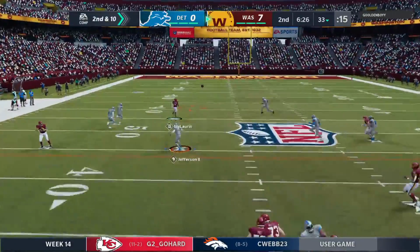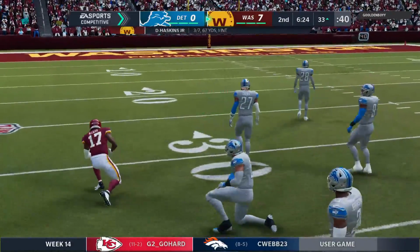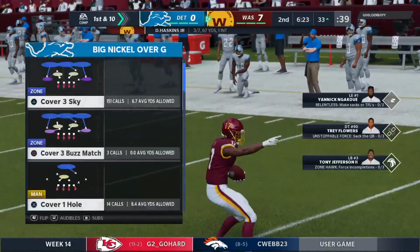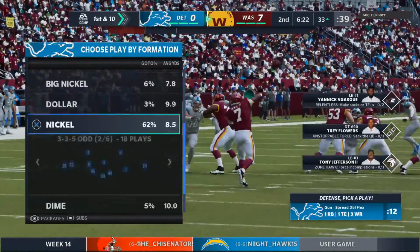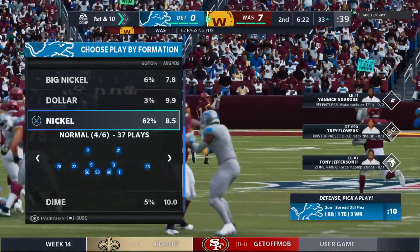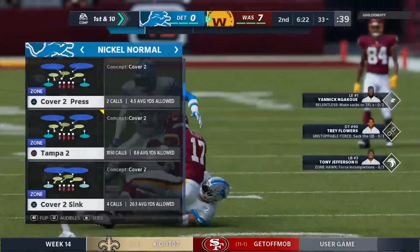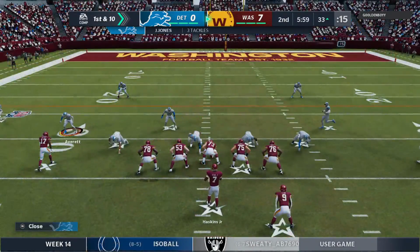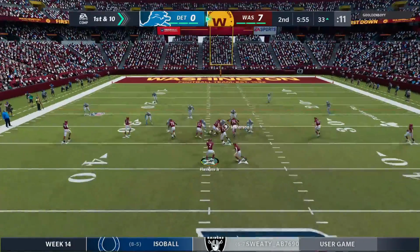From the gun, it's Haskins. That's complete to his receiver, McLaurin. It's a gain of 34. When they've needed a play this year, he's certainly been the guy to deliver it. As this season has gone on, he's been awfully consistent and sometimes spectacular. So the big play changes the complexion of things. Here's 1st and 10 just outside the 30.